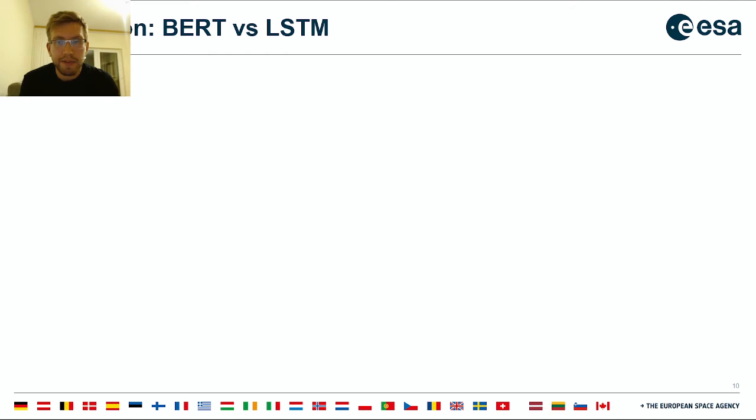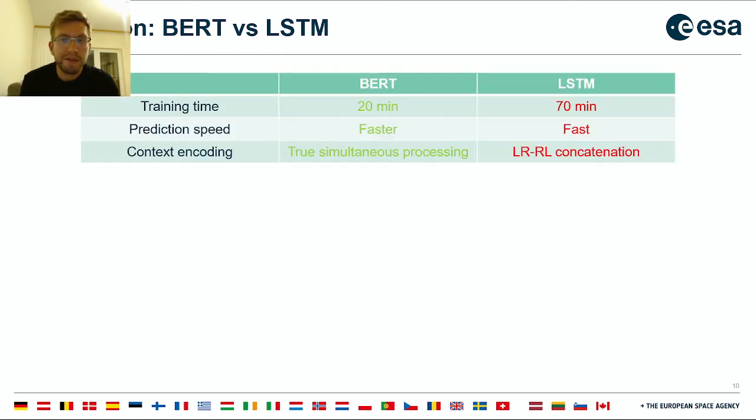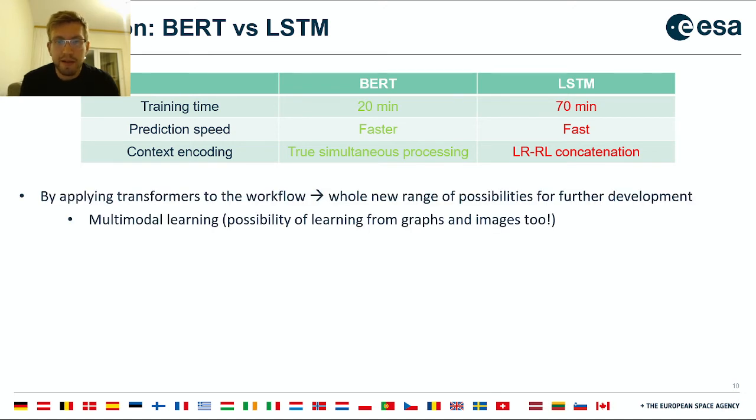Next, I'm going to present you some qualitative results from which we can draw the conclusion that everything about using transformers is just better than what we had in the past with natural language processing. So we also have some other nice to haves. For example, by applying transformers to the workflow, we get a whole new range of possibilities, among which the most exciting could be multimodal learning. This means that we can also learn from graphs and images.